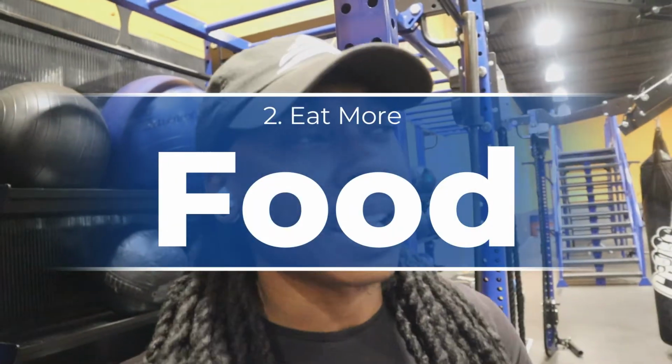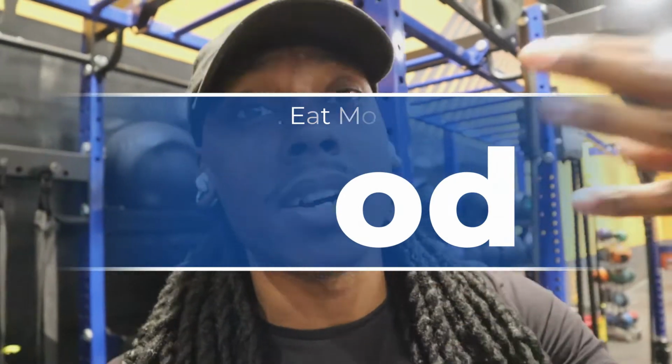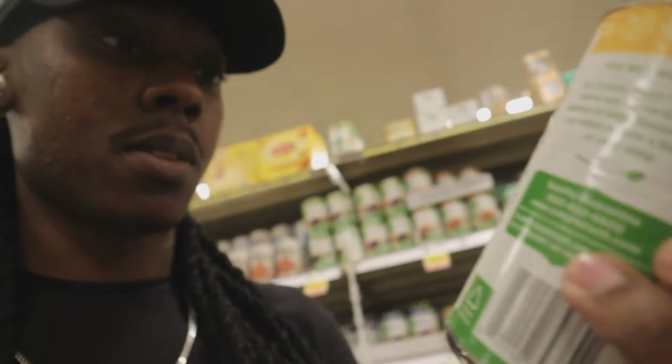To build muscle on a vegan diet, you have to eat enough food. So many times I see people not eating enough. Number one, not getting enough protein, but also not eating enough food. When you go vegan, you have to remember that the food is less calorie dense, but more nutrient dense. That means it seems like it's more filling, but you aren't getting the same amount of calories on a plant-based diet as opposed to a regular standard American diet. So you have to eat enough. Don't be afraid to eat more food. I always get the organic, you know what I mean?